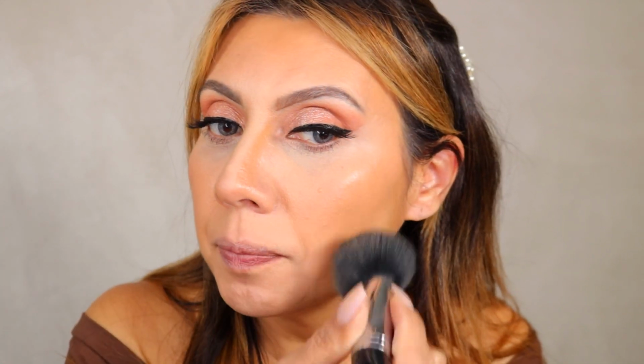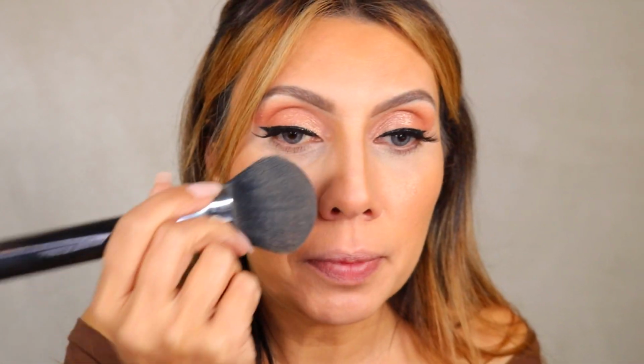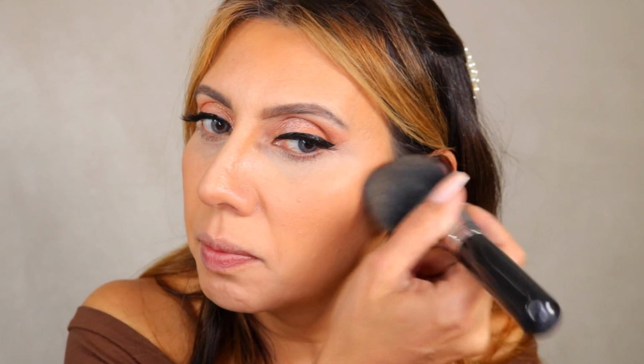Look how pretty the forehead looks now. Oh, going to add around this area because my nose is the only place I get oily. And I feel like adding a little bit over the blush. Let me see. Looks good. Ooh, I look even better. Look how soft the skin looks. Like velvety soft.